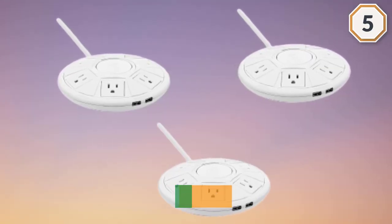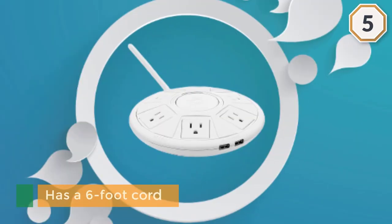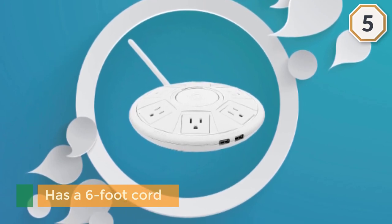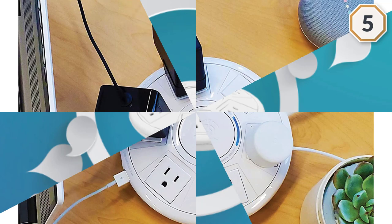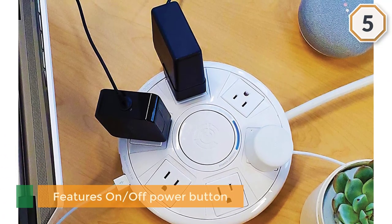The USB ports put out a combined 2.4 amps, enough to charge one smartphone or tablet at a high speed or 2 devices at low speeds. It has a 6-foot cord. It features an on-off power button, green LED power indicator, and blue LED surge protection indicator.